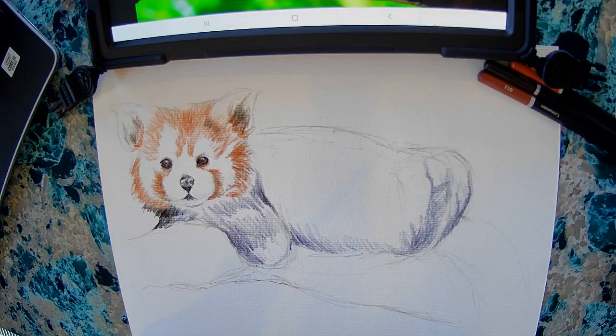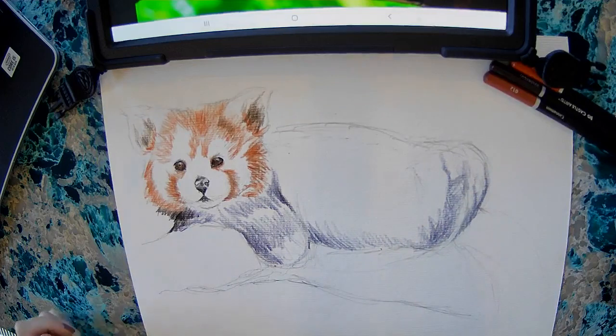Mine looks like a potato. Yeah, well, I think mine has got a potato-y look about it, to be fair. I'm still on the face. That's absolutely fine, we don't have to all work at the same pace. That's the beauty of home ed, isn't it? We don't have to rush to keep up or slow down, so you just work at what pace works for you.